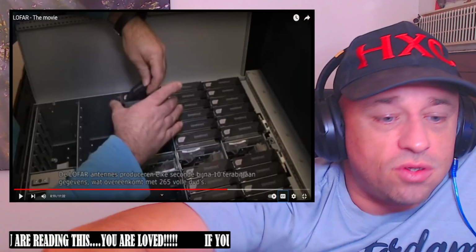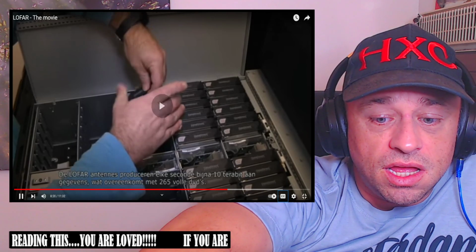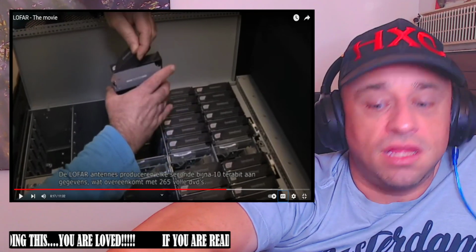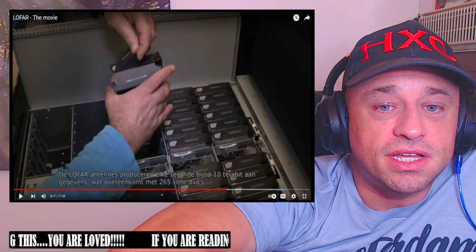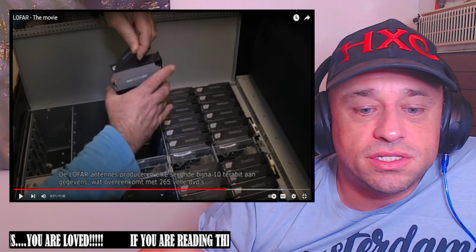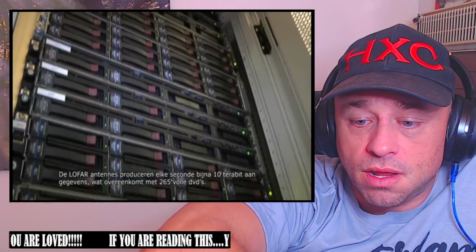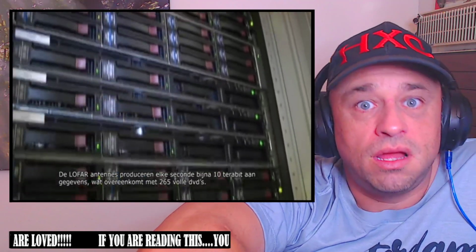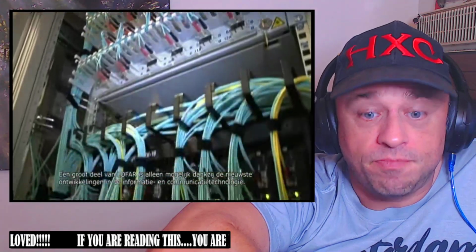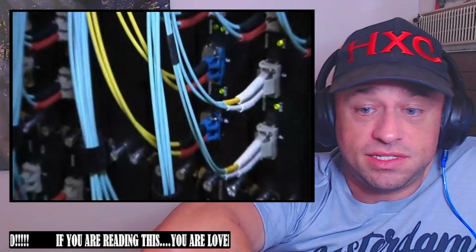Holy yeah, I told you it was a hell of a processing center. 10 terabits of data per second? Every second. I got a 5 terabyte hard drive down there that I haven't been able to fill up in a few years. Like, holy hell. LOFAR's antennas produce nearly 10 terabits of data, equivalent to 265 full DVDs. Jesus. Much of LOFAR is therefore only possible thanks to the latest achievements in information and communication technology. Yeah, I will say so.